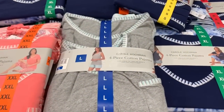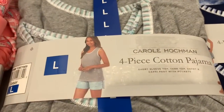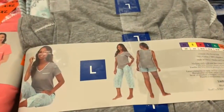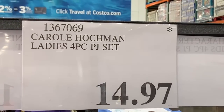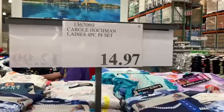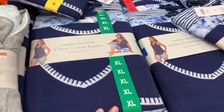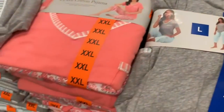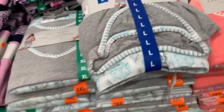One of my favorite things to shop for here at Costco are all these four-piece cotton pajama sets, whether it's the brand Carole Hochman or any other brand, and I really love the material on these pajamas. I also really like that they come in four pieces. You get shorts, you get some long pants, and then you get two different types of tees, right? So look at this price, guys, $14.97. Let me just mention that these typically sell for around $20, which is still not a bad price, right? But if you can save yourself $5, then why not?